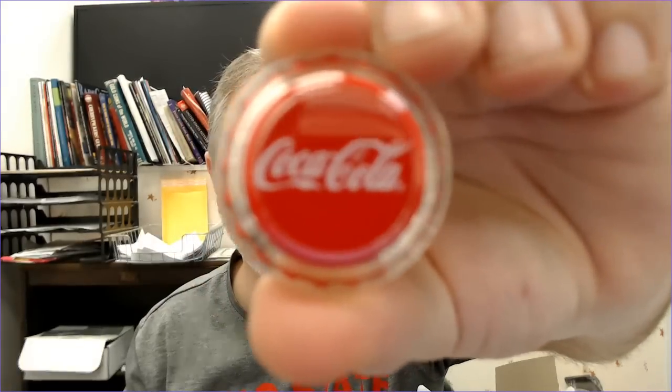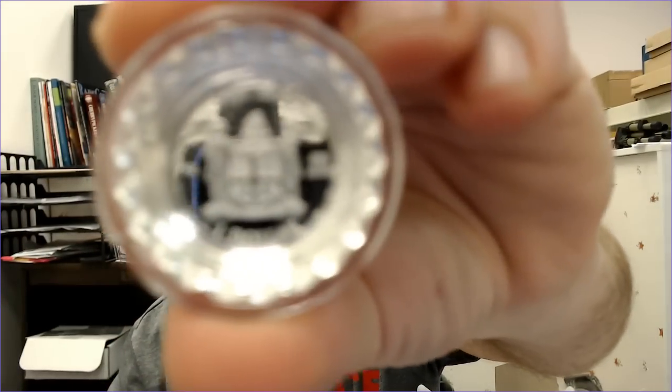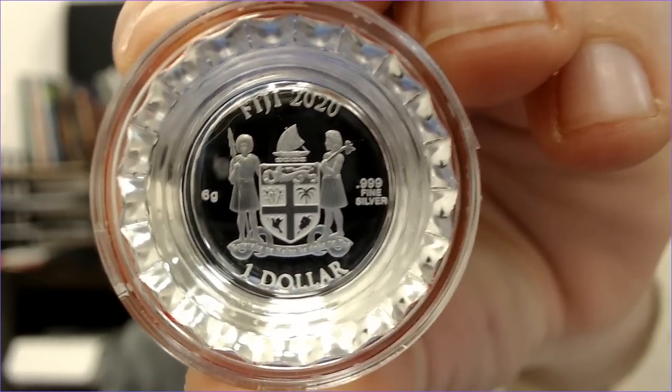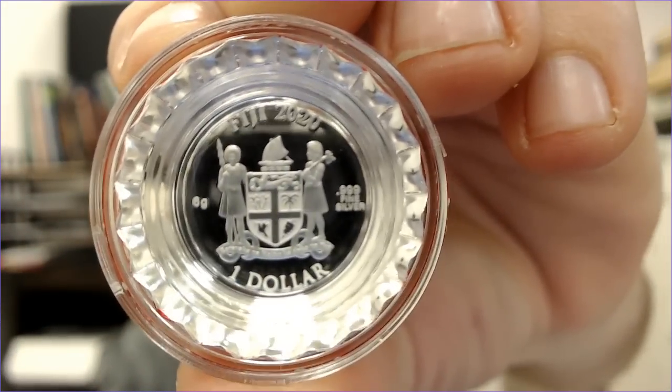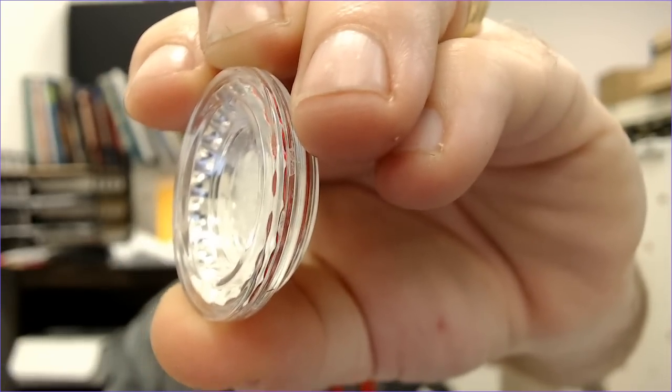So here's a close up of the bottle cap, one of them. And then here's the other side. So they're silver coins. They're 0.99 silver coins from Fiji, 2020. It's $1. And you can see that it's actually a bottle cap here. It's an actual shape of a bottle cap. So that's pretty cool. So I wanted to share all these with you.